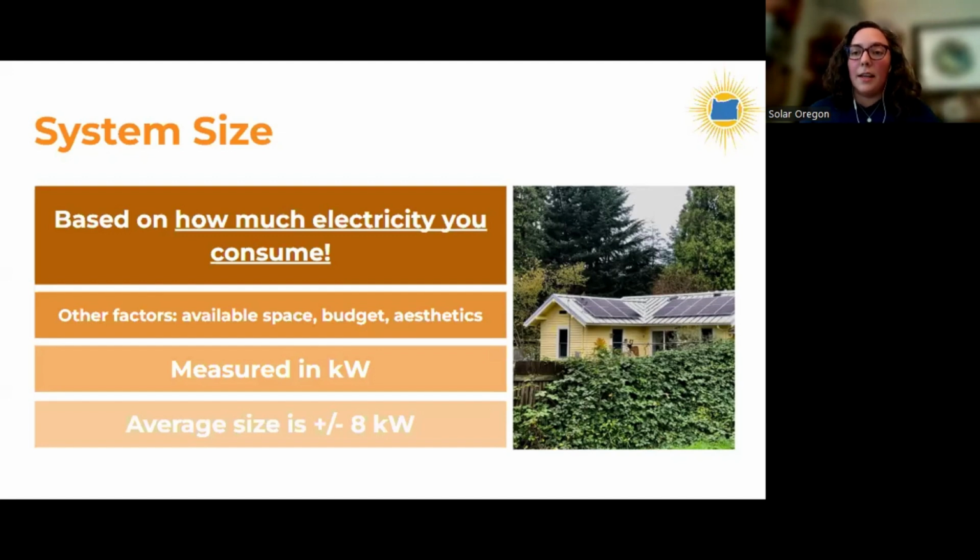Solar is measured in kilowatts. So often system sizes are written with a number followed by kW. So in Oregon, the average size is about 8 kW or kilowatts.